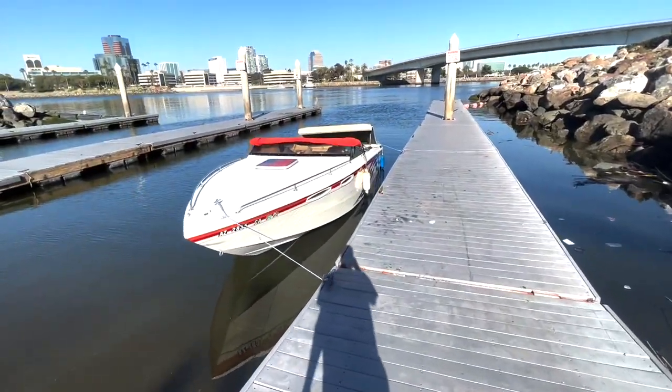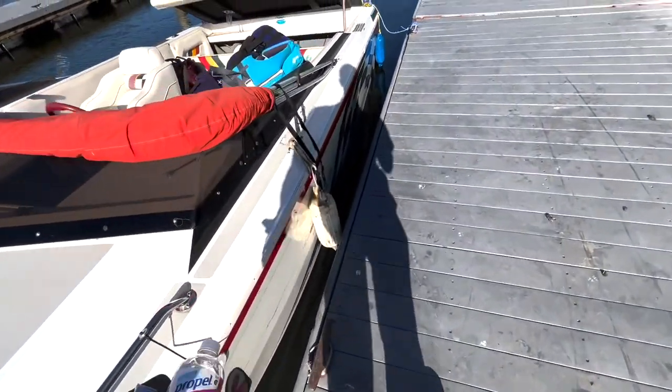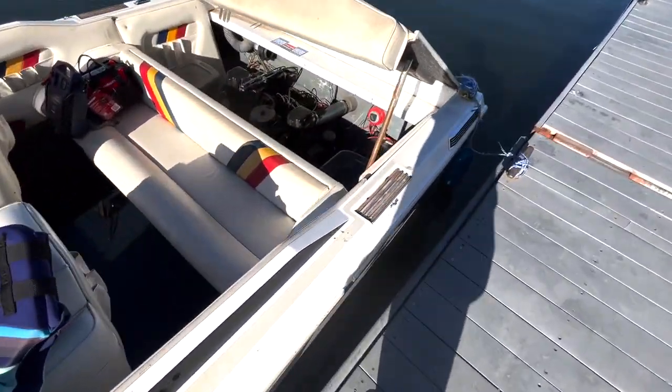We done got it. Should have had it a little closer, but we're about to try to get it started right now. So y'all, we done finally got the boat running. I swear I wish I recorded everything. We have to do so much. So the batteries was dead. The only reason why I came out here and didn't try to jump it was because I had these batteries charged up about a week ago when I cleaned out the boat. So that didn't work out.